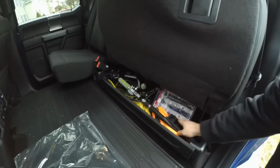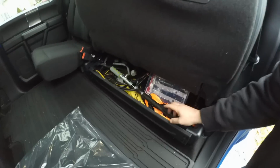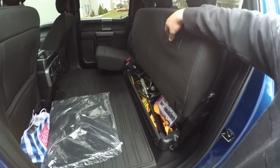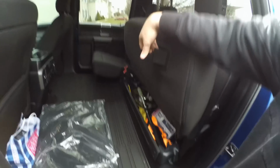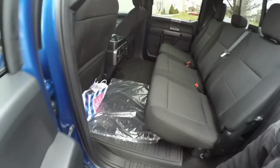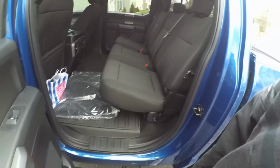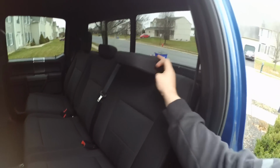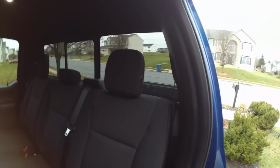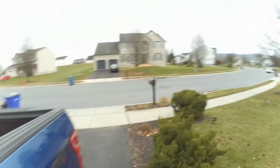So you see I have an ice scraper, my tow hitch, some jumper cables, ratchet straps, some random stuff that I can find that I need. I have the actual carpet floor mats for this as well. I didn't unwrap them yet. I have the all-weather mats in that I got with this. And you can see the button on the side. Put down that headrest. We got the defrost back window with the remote controlled open back window. That's a nice option. I'm sure it will be in the summer at least.